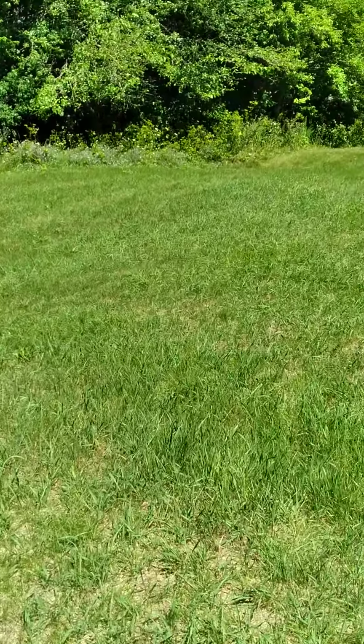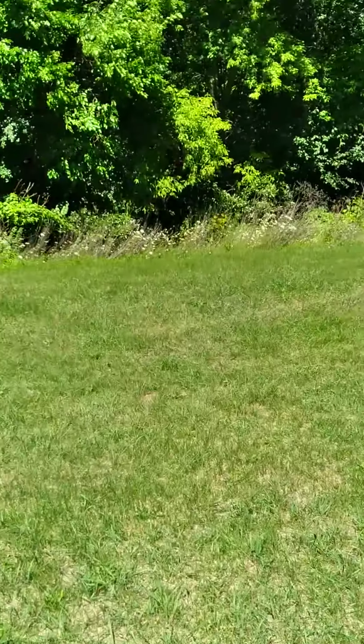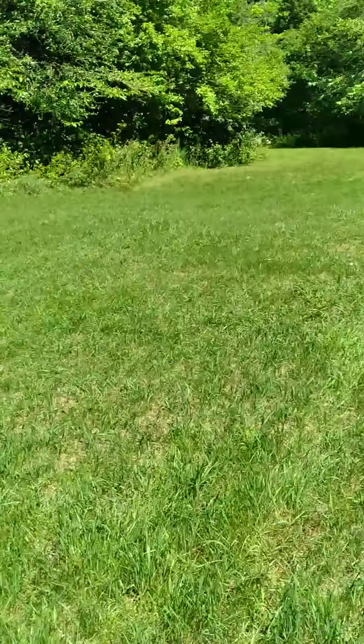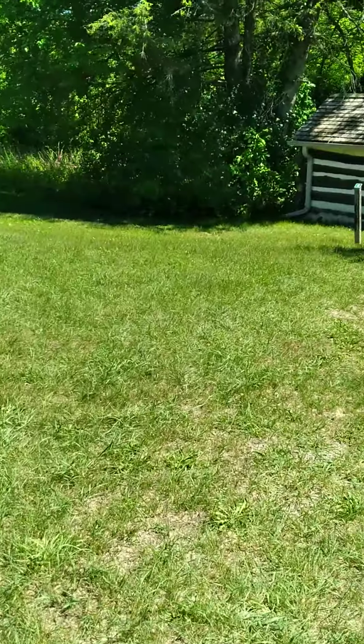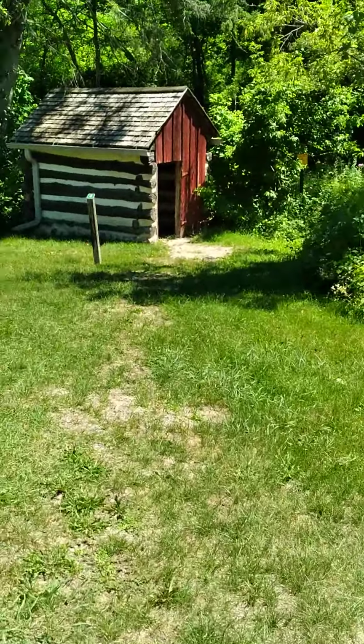Can you imagine? Today it's 80-some degrees, with a nice wind blowing. Can you imagine back in the 1800s not having any air conditioning? No fans, no nothing. But look at this little shed.